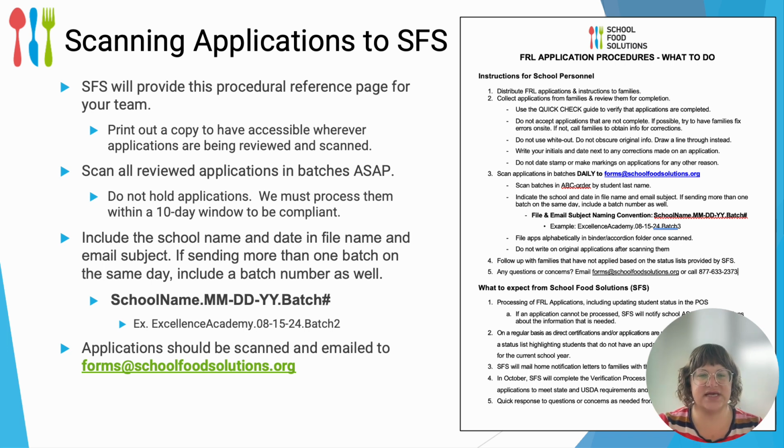So below here is a naming convention for that. It's school name dot month, day, year dot batch number if applicable. But again, if you're just sending one batch per day, just the school name and the date is fine. And then applications should be scanned and emailed to this address here, forms@schoolfoodsolutions.org. I'll say that again, it's forms, FORMS, at schoolfoodsolutions.org.